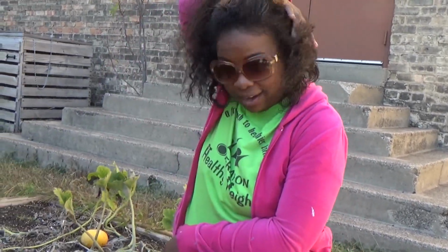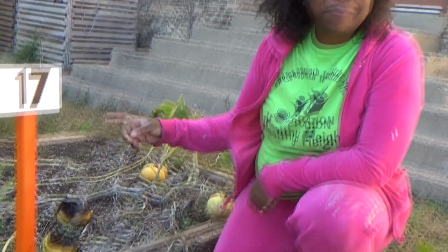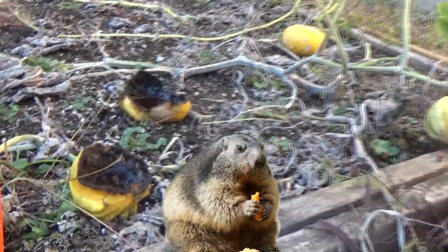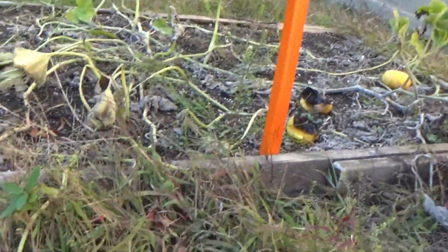Okay, you guys, although it's a beautiful day out here, it is very windy, but I'm gonna keep on going just so that you can find out what else is going on in the garden. Take a look at this, because it looks like someone else liked our gourds too. It appears that Mr. Woodchuck might have decided to take a taste of our special gourds.